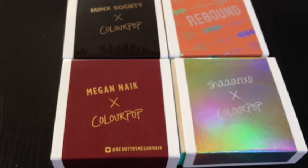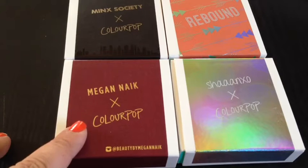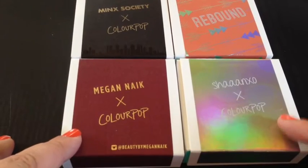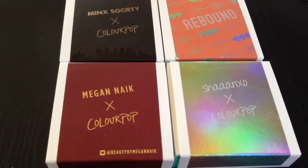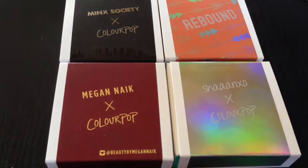Now, this is where the story behind all this starts up. Like I said, I ordered the In Bloom set along with these 4. And the In Bloom set came to me perfect. But one of the shades out of the Megan Nank set, I'm sorry if I'm mispronouncing that, and the Shannon XO set came to me broken. So I contacted ColourPop about it because, you know, stuff happens, and they very happily sent me out replacements for the ones that broke, which is fantastic, yay.